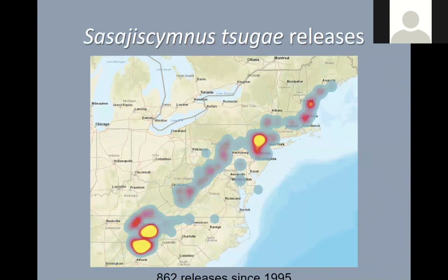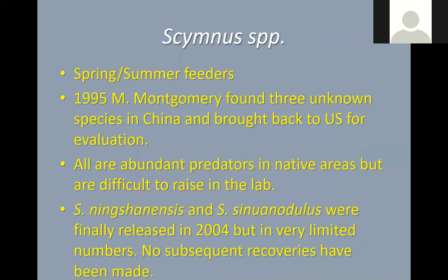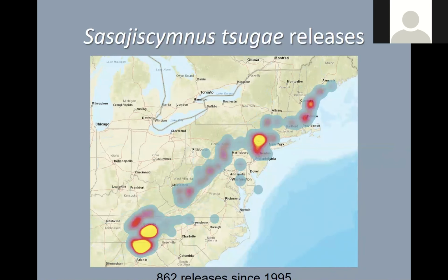And this is basically where they've been released. This is up here in the Delaware Water Gap, all the way up into Maine here, and then down in this area. The sad thing is that, with 862 releases since 1995, recoveries have been very low. Indeed, I've never found it at any of the release sites in New York. And down here in the South, they have similar problems finding it.